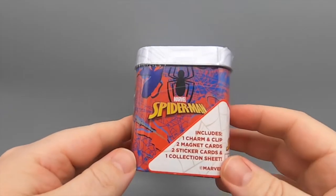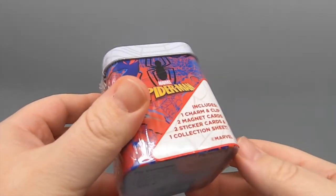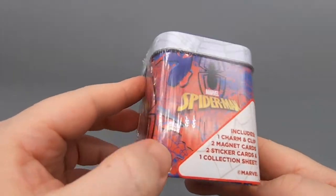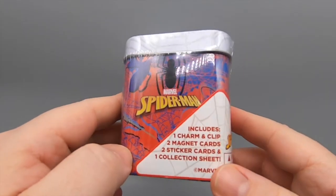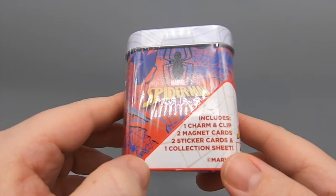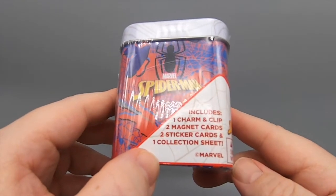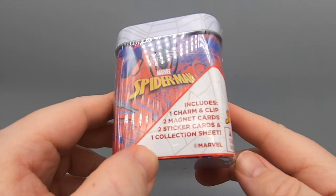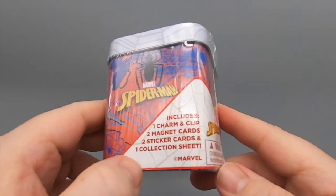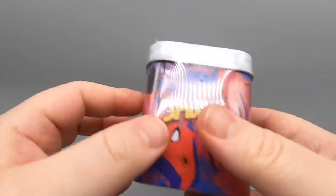Okay, so next up we have Marvel's Spider-Man. This little tin. And it's telling you what we get in here, but we don't know exactly what it looks like. Kind of like the same as before. Includes one charm and clip, so we get another clip. Two magnet cards, looking forward to those. Two sticker cards, and one collection sheet. What the hell's a collection sheet? Is it basically like, here's what you can get in these things? But it comes in a nice little tin.